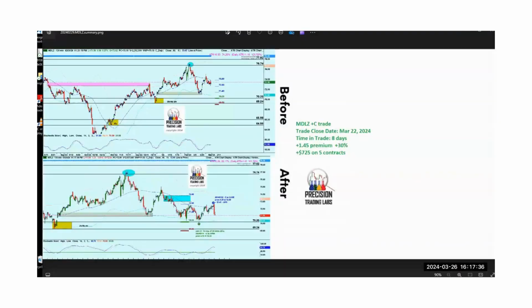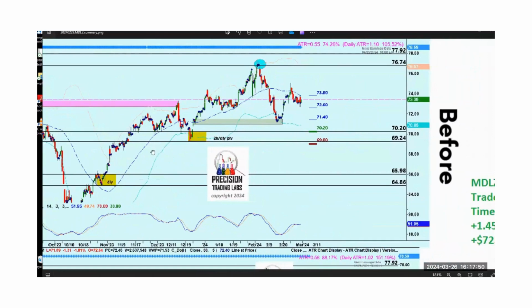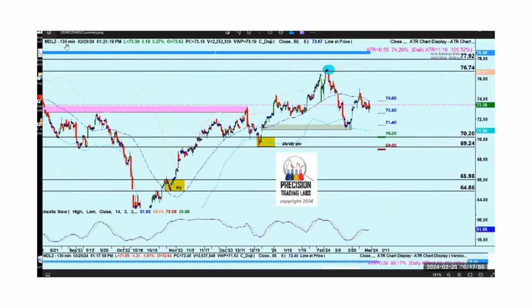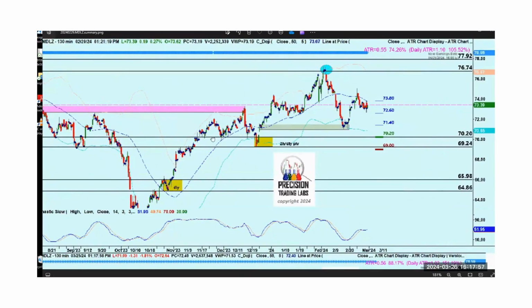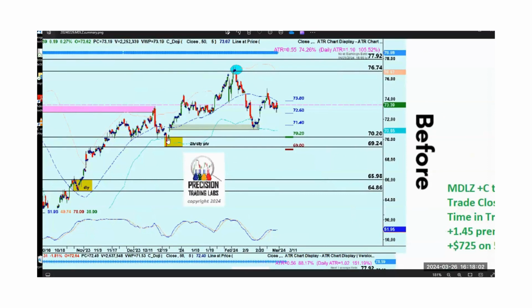The other one that I want to show you here is Mondelez. Mondelez, of course, is a food processor, and they make Oreos and Ritz crackers and Clif bars and all kinds of other well-known products. Right here was an area where we had, again, this is a 2-hour chart, the 130-minute chart. At that point, what we had again was a demand zone, which represented an exhaustion of sellers here. So right here, supply and demand were in balance.